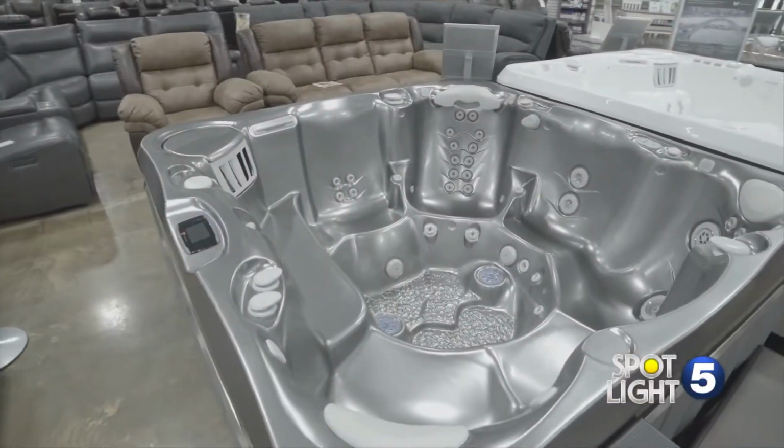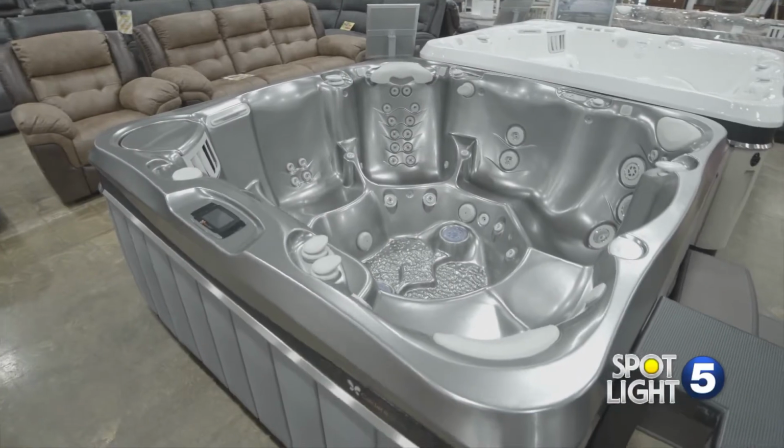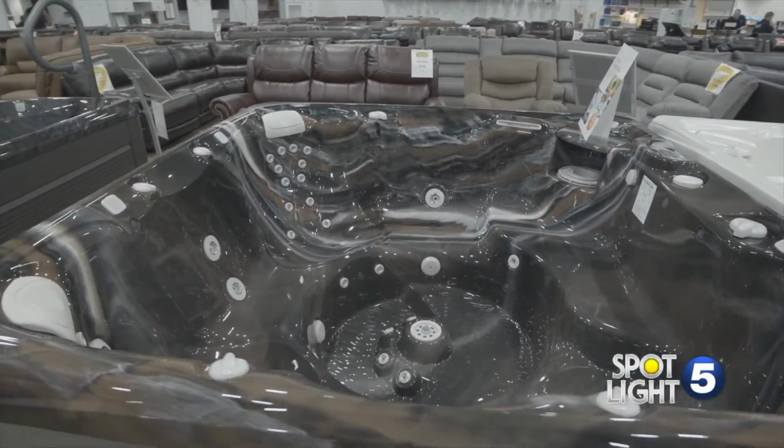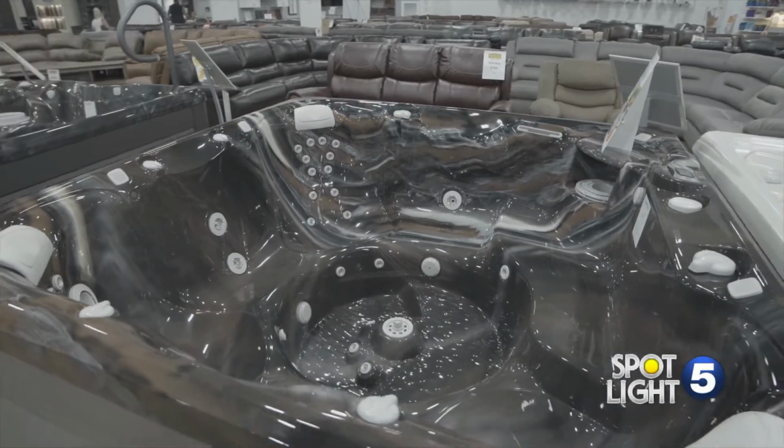And of course, we can't forget about the hot tubs. Yeah, so again, our hot tubs are amazing. We have the freshwater salt system. We have hot tubs starting as low as $2,500. Wow, that's incredible. And you're doing something else now too.